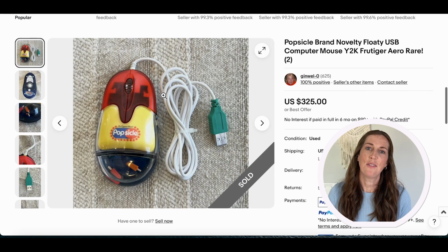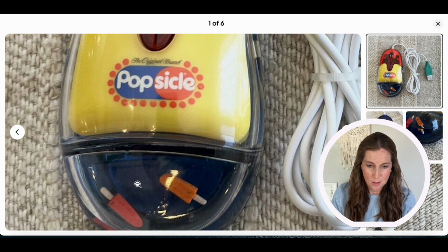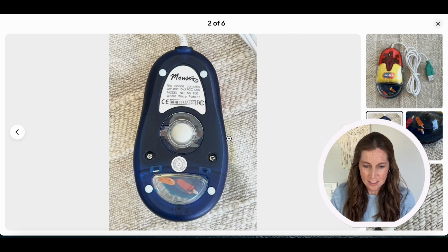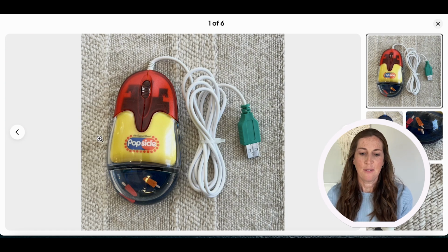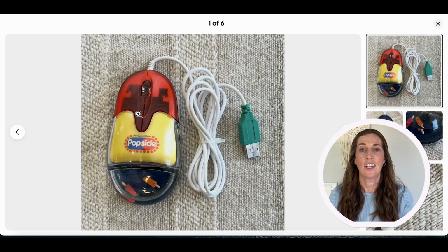So again, this is definitely another nostalgia piece for people. And this is actually really cool. It has these floating popsicles right here. This is what the underside looks like. Again, you can see the floating popsicles, and there is the tag. So this is definitely probably going to be one of those rare items that's hard to come across, but if you're lucky enough to come across it, now you know that it holds a lot of value and can bring in some great money on eBay.